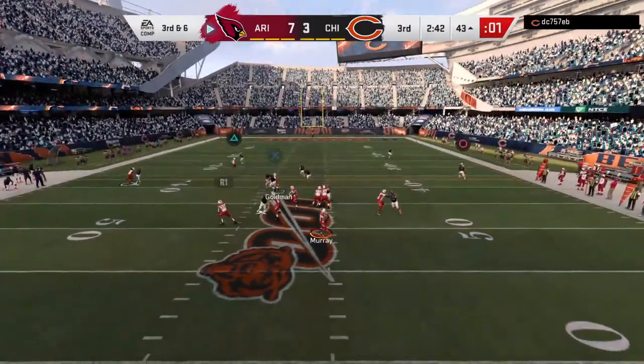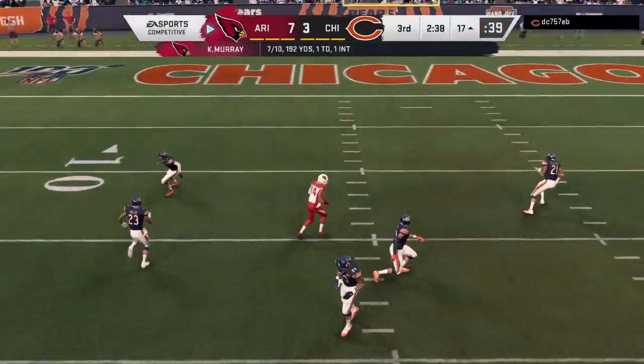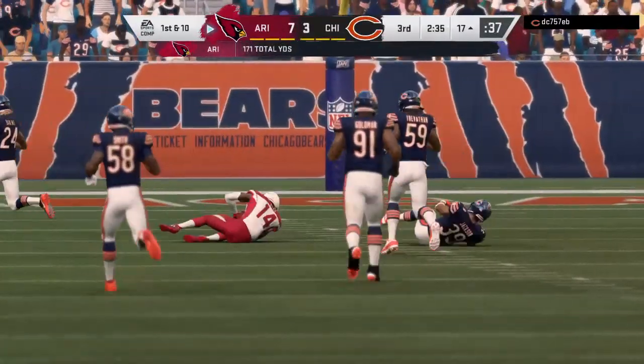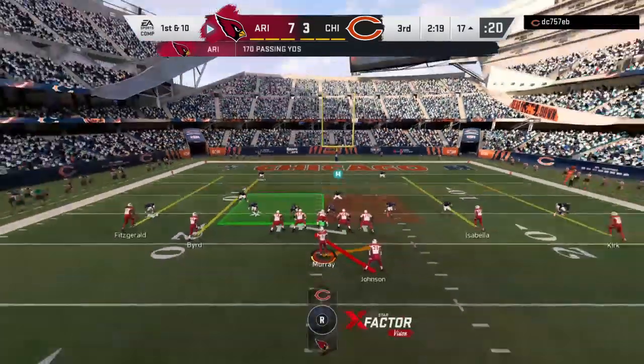Snap comes to Murray. Over the middle, complete. It's Bird. And he's going to have another first down as the tackle's made here at the Bears' 17-yard line. 6 yards. And the Cardinals first down.